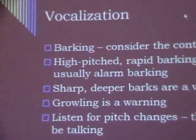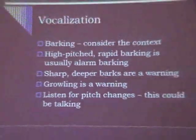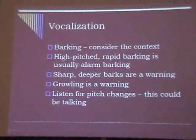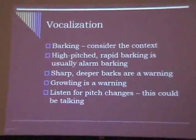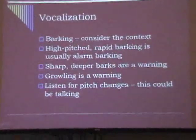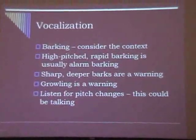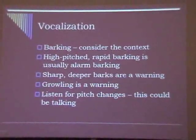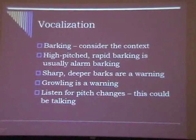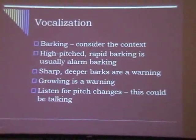Okay, and then last thing is vocalization. So it's not body language necessarily, but it's still communication, of course. Barking, the best way to figure out what's going on is to put it in context. If you've just walked into a room where there was dead silence and the dogs start barking, it's probably an alarm bark because you've entered the room. If the dog was nice and quiet and then you came and walked in front of him holding a tennis ball, it could very much be a bark because he's excited to get out and play with the tennis ball. So look at what's going on.